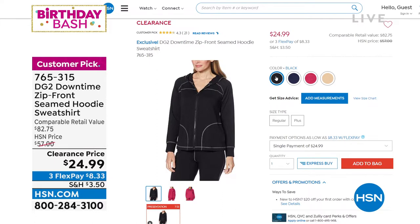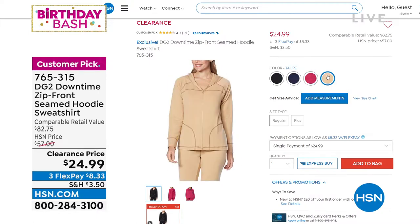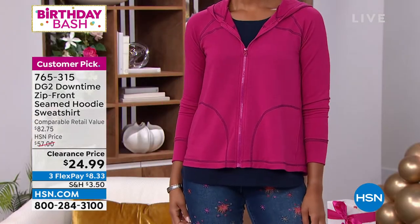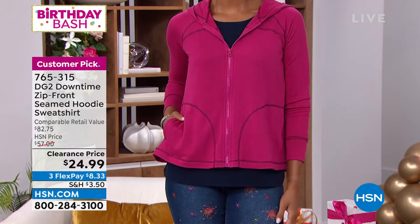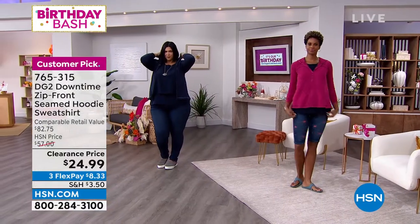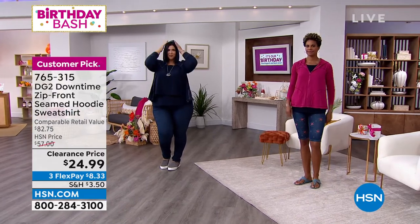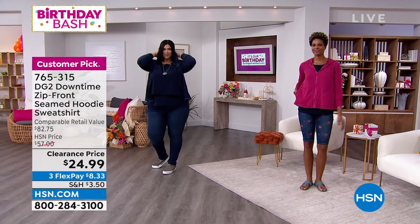So we have it in black, we have it in navy, we have it in raspberry, and then I think that third color, did you say that was tan? Taupe. So if you love anything in the tan family, so $8 and some change to get it home. If you do want that raspberry that I have on, Victoria has it on in the medium, extra small to 3X. I have it on in the 1X. Callie has it on in the 1X. It is so dang cute, super cute. And $8 and some change to get home, an $87 hoodie.